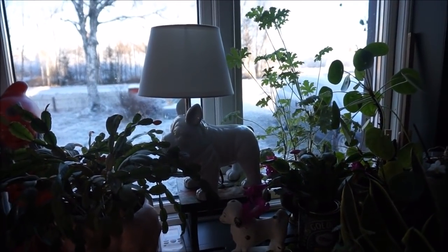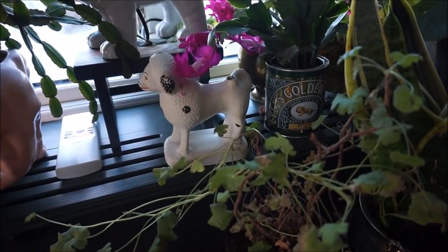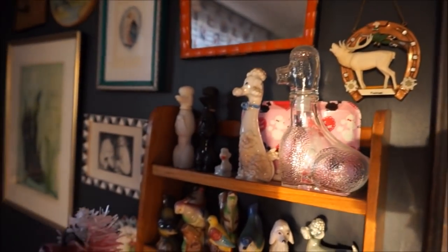This French bulldog is from the dollar store, and a thrifted poodle, because who doesn't love poodles? I have somewhat of a poodle collection up here.